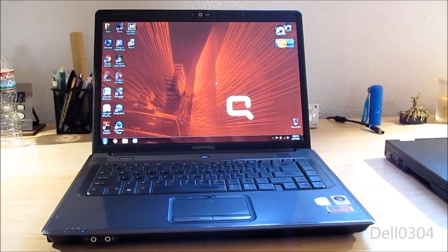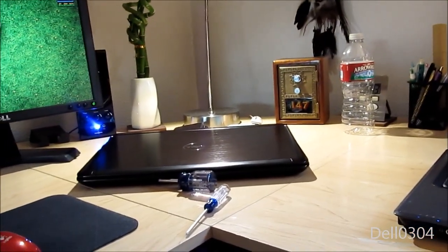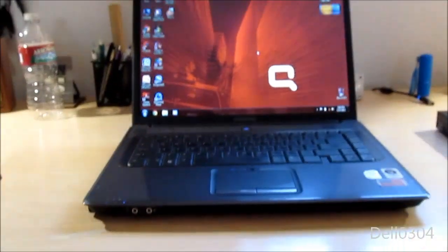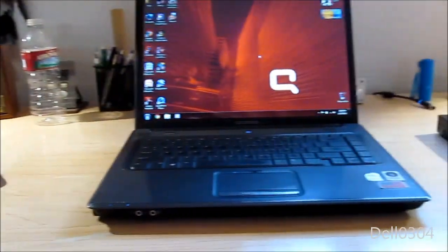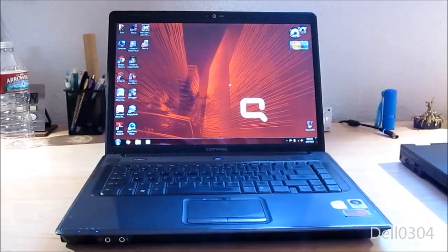It's going to be a good laptop for use at my other house, so I wouldn't have to necessarily lug that thing over there. Not that that thing is heavy or anything, but some days I just don't want to take my laptop. So, then I have this thing to use.